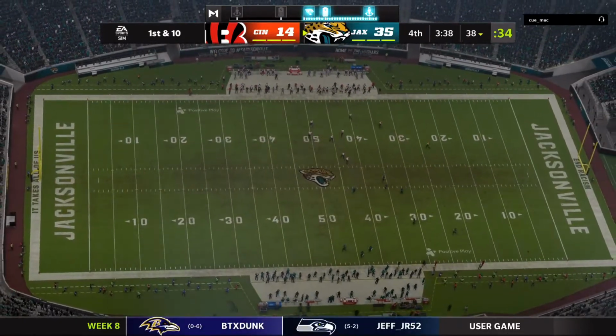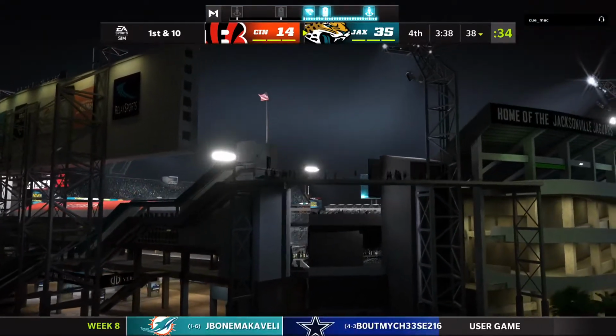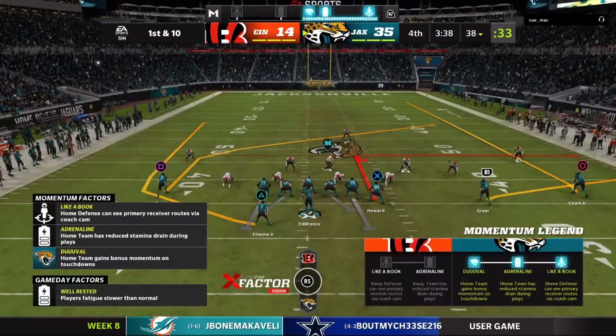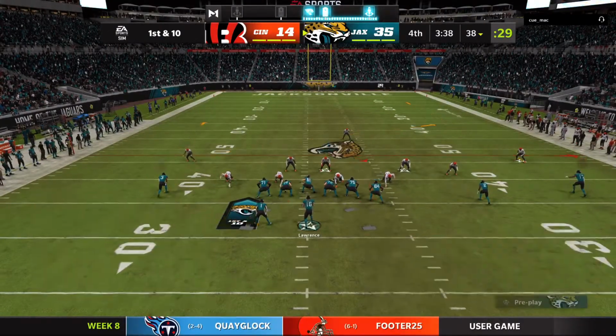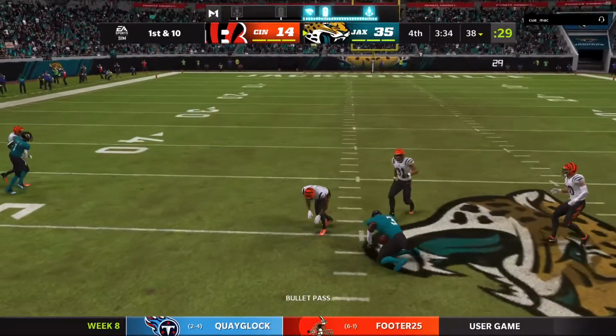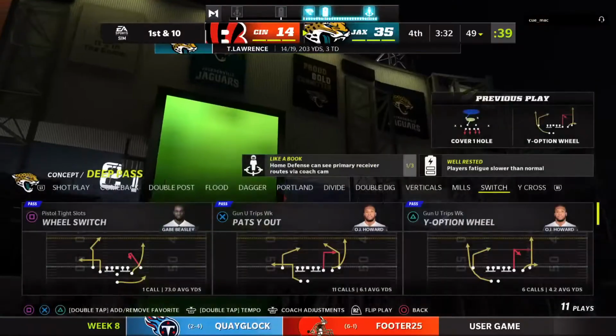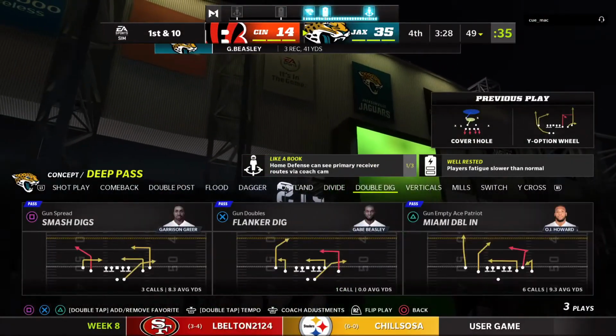He got out of the pocket and threw a dime in the back of the end zone. Good starting field position for them as they come up 1st and 10 at their 38. Here's Lawrence. And Beasley with it over the middle. Yeah. And getting this just shy of midfield, they'll spot it at the 49.